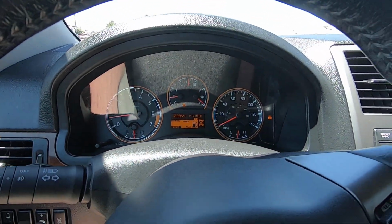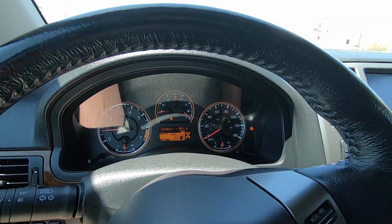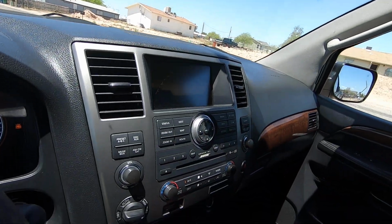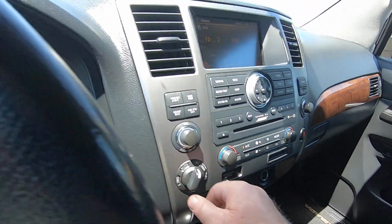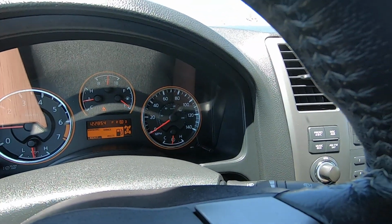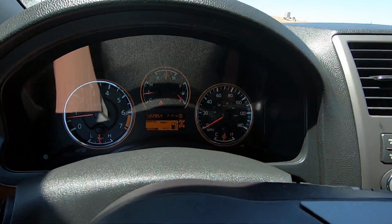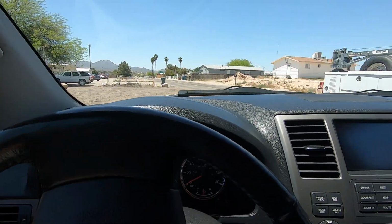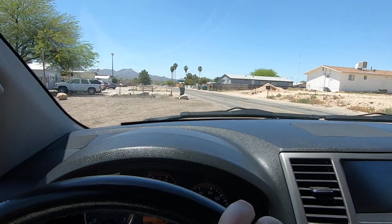Four-wheel drive low, and then reverse. Okay, there's your backup camera right there. Okay, and then we're gonna go to four high. So now slip control comes back on. By the way, the triangle light's on because we're low on fuel. Because my guys like to give me cars that don't have any gas, which by the way, irritates the crap out of me.